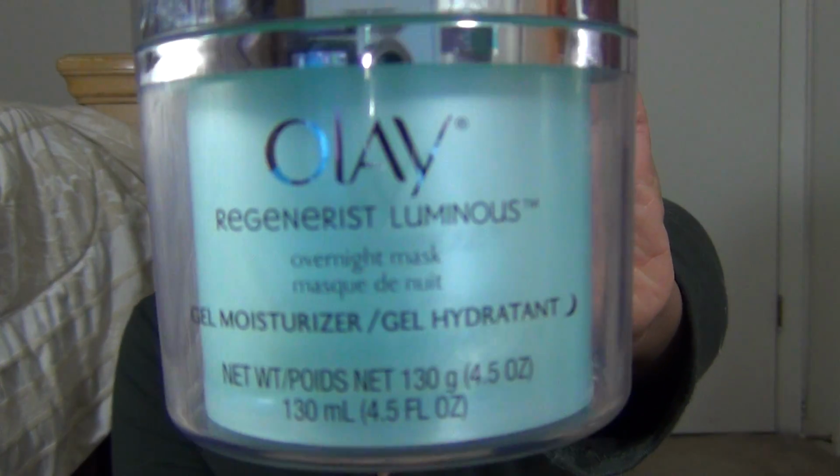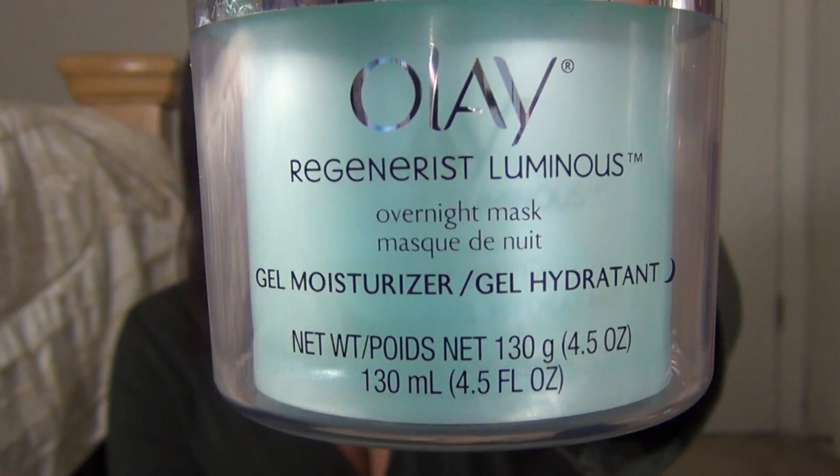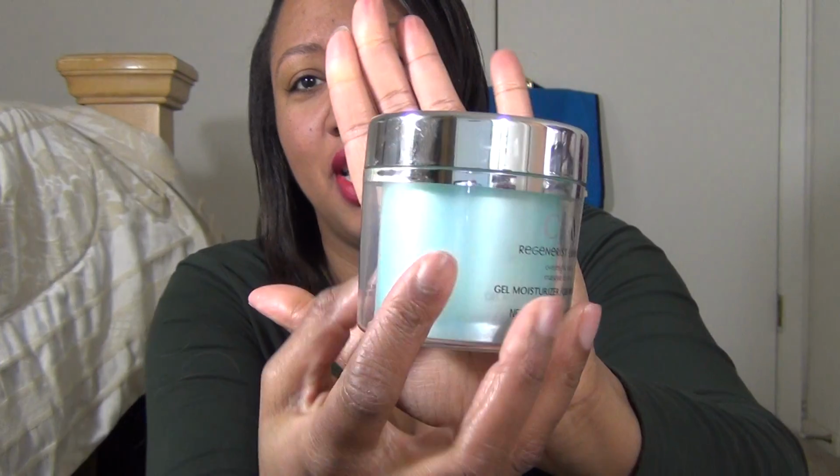It is the Olay Regenerist Luminous Overnight Mask Gel Moisturizer. I got this on clearance at Target. I think the regular price is like 22 or 23, and this is pretty big. This is 4.5 ounces, so you can see how big it is compared to my hand. This is not a small jug. It is a gel moisturizer, not a cream moisturizer, which I thought would be good for my combination oily skin.